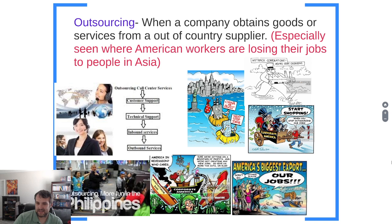The thing about outsourcing is this really makes some American workers upset because they're like, no, those are our jobs. They're leaving us. But it's now a global economy. And if it doesn't matter where the worker is, companies are going to find the cheapest worker they can. So that's how this concept works.